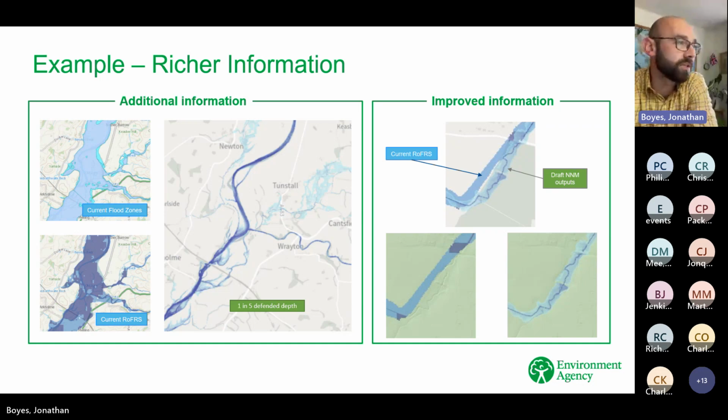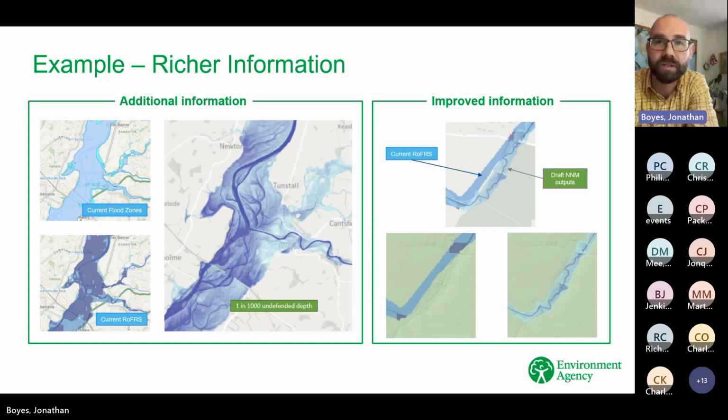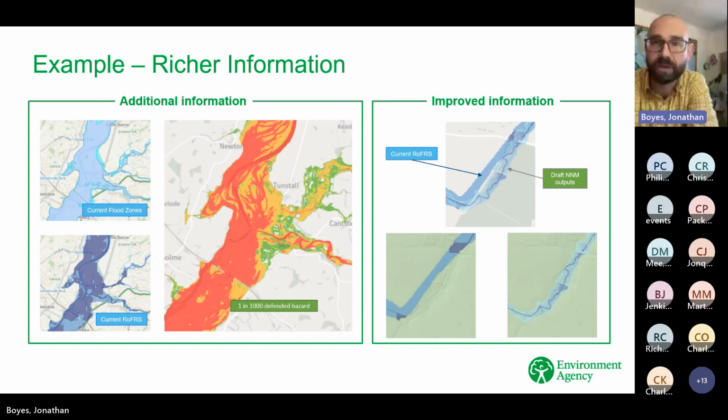If we look at that large box in the centre, NAFRA 2 will start producing outputs at a much higher resolution. It'll contain lots of different return periods. It'll move on to depth, velocities, hazard information, all that kind of stuff as well. So we're getting a much clearer picture of what's at risk.